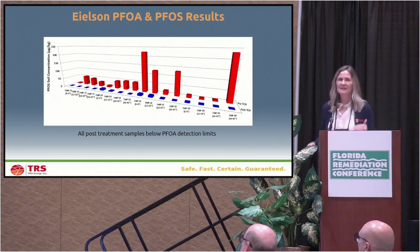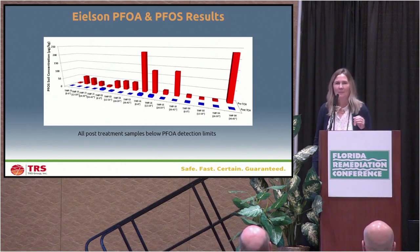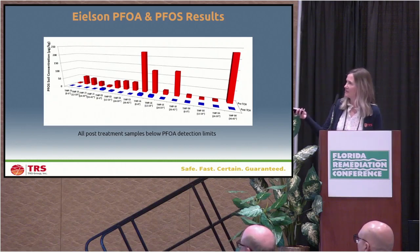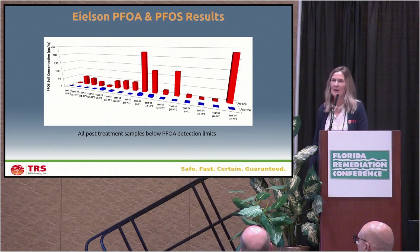PFOS, I mentioned how some of the soil was around 300 to 350 degrees Celsius. Any soil that got to temperatures less than 350 degrees Celsius, we did see some residual PFOS. We saw a significant reduction, so you see starting concentrations here, but there is a little bit of a bar there. And the hypothesis at this site was you really do have to get to temperatures around 350 degrees to get that PFOS to release.